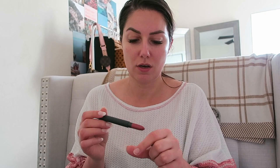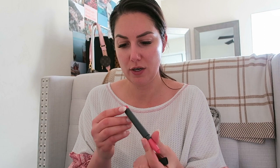So what I would like to do is basically just put something like this on, because I know it's going to stay on my lips all day. It's really drying. And then put something like this on top to really get that plumpness, but then you're also getting a little bit of the moisture. So, ooh, I forgot about this color. Wait, have I used this? Ooh, I may go with this one today. This is really pretty.